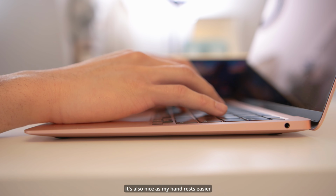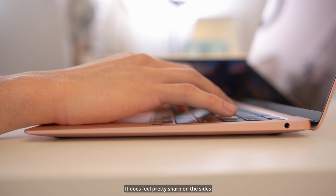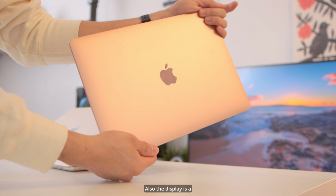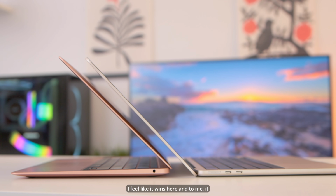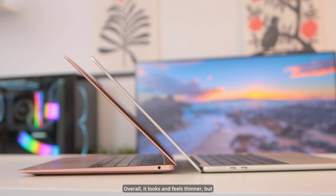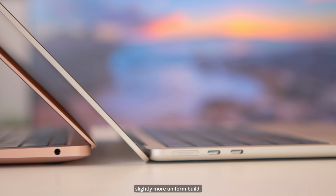It's also nice as my hand rests easier and types at a slight incline, which is comfortable. It does feel pretty sharp on the sides though, sometimes, I will admit. Also, the display is a little bit skinnier on the M1. I feel like it wins here, and to me, it does still scream ultra premium. Overall, it looks and feels thinner, but it's not over yet since the M3 has a slightly more uniform build.